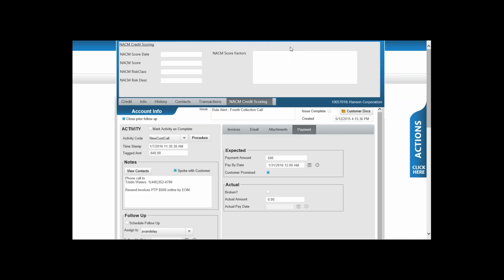And then last but not least, if you happen to be familiar with the National Association of Credit Managers, they have a trade credit report, and for members of the NACM organization, we have an integration so that we can pull credit reports from the NACM trade credit report database. We populate that data here within the software. We are looking at ways to integrate with other credit reporting bureaus as well. Okay.